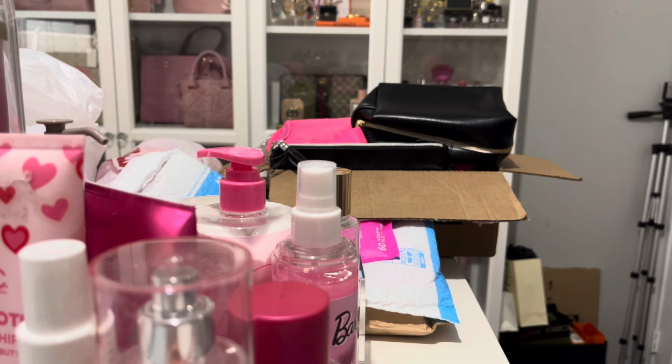Set myself up for failure because this here is a mess. I don't know what I got myself into, but this is a whole mess. It's ghetto.